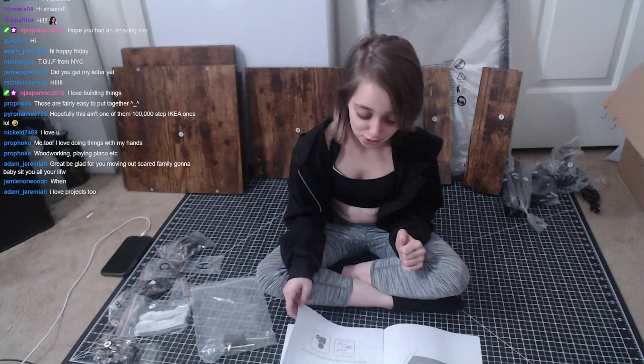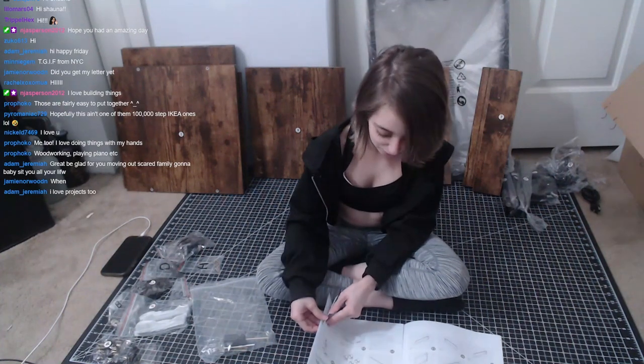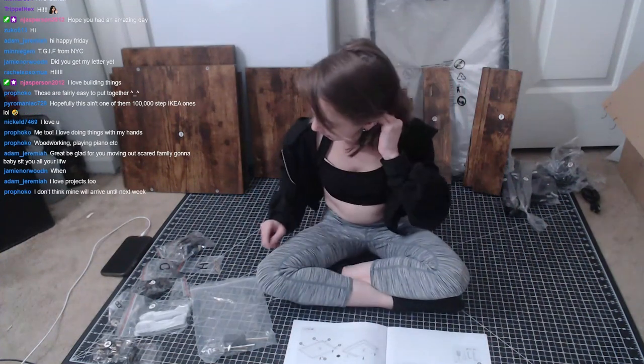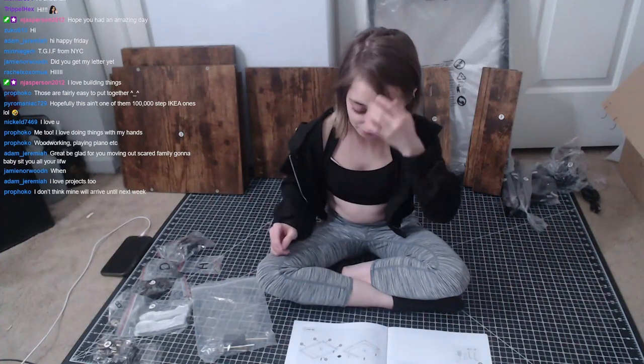Don't over-tighten screws until all blah, blah, blah, blah. Do not let children climb the product. I cannot climb this product. Okay. I don't need to know what we need. I need to know how to build. Yes, all the hardware. Okay, that's great. Tell me how to build.